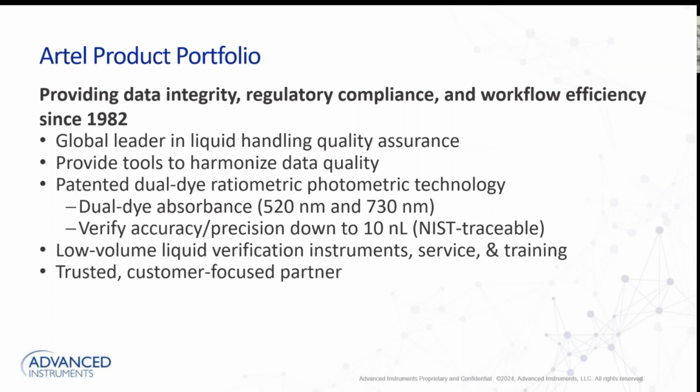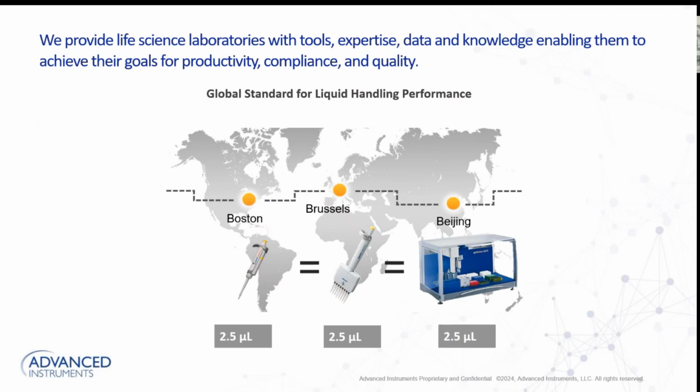And last but not least, we consider ourselves a trusted customer-focused partner. So what that means, right, if you take a look at this slide, this is an example of our mission statement. It's meant to be very, very high level. Essentially, we provide products and services that enable you, our customers, to standardize your liquid handling quality assurance, regardless of where you're located in the world. So with us, you can be confident that your pipettes, your liquid handlers are accurate, whether or not you're testing in Boston, Brussels, or Beijing. The technology is the same, no matter where you're located.